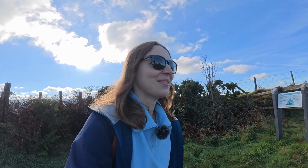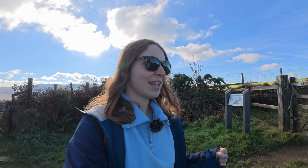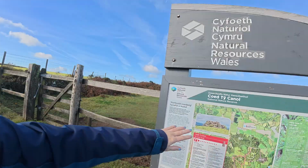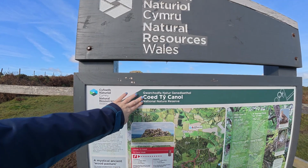There are about 66 trig points, I believe, in Pembrokeshire alone. I have no idea how many are in the UK. So I thought I'd start small, start in my county at least, and then go from there. But the first one we're doing today is at a cool little place called Coed T Canol.